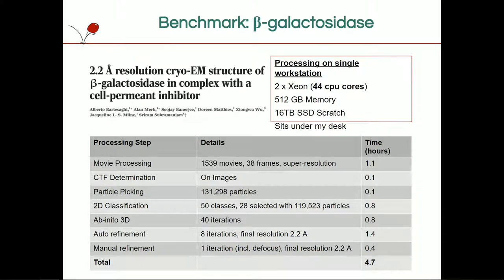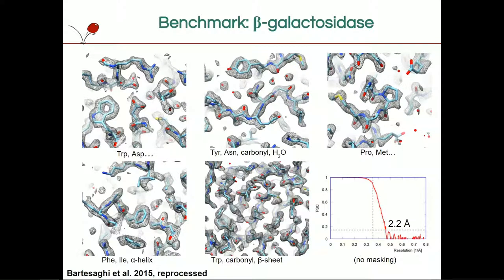And it turns out this is pretty fast. At the time, this was the fastest. Nowadays, there is a commercial program that is faster than cisTEM, but still cisTEM is very fast. You can process that whole beta-galactosidase data set that I showed you in under 5 hours on admittedly a very, very beefy computer. And it gets very nice results. So we can get nice high resolution and things look pretty good. This is a program that we've released and it's continuing to be developed in my lab. And a number of groups around the world use it.